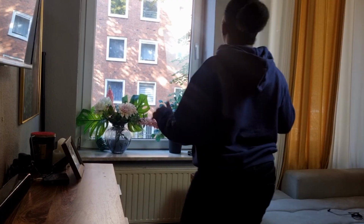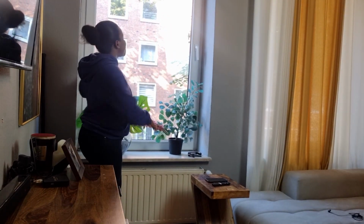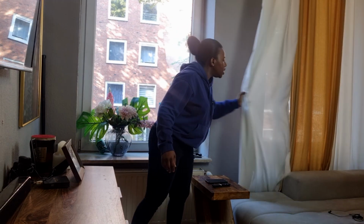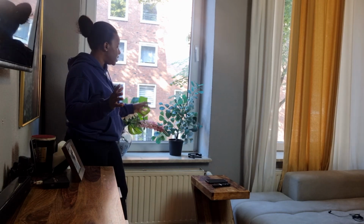Then let's talk about the windows. I love it. It's everything. I love everything. I know. These windows are huge. So there are 2. We have another set of windows here. There are 2 windows, and they're super big, so it's really fantastic.